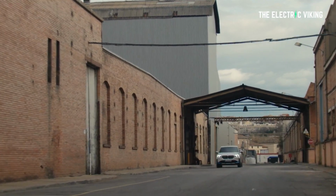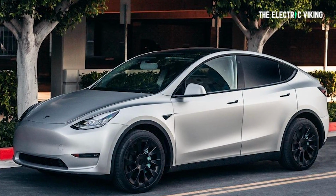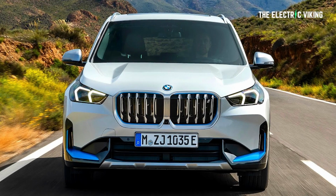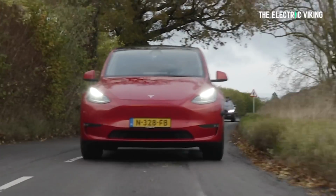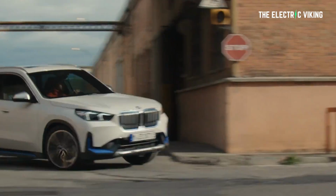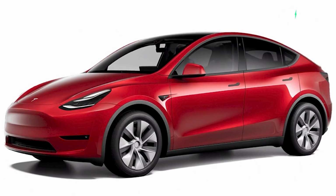BMW's new electric SUV, a Tesla Model Y competitor, has gone on sale recently, and I've received messages from many of you saying, should I buy the Tesla Model Y or the BMW iX1? What's better? Which one should I spend my money on? Unfortunately, there's really only one winner here. One very clear-cut winner. In fact, the case is open and shut. It's really not close. Here's why only one of these two cars is actually worth spending your money on.